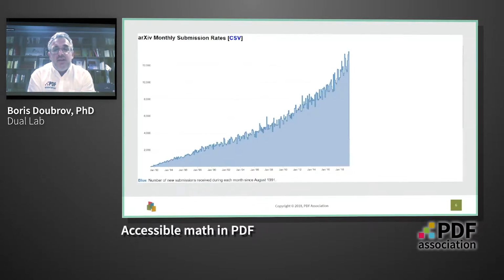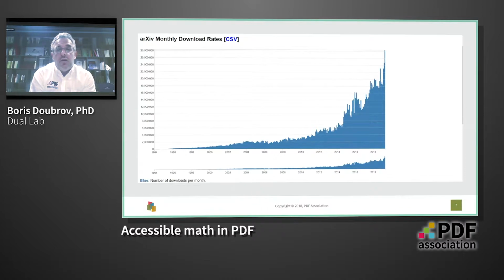This is a little bit of statistics. We see something in between linear and exponential growth, and at the moment about 12,000 articles are uploaded monthly to the service, and the number is growing. Interestingly, they trace everything since August 1991, so it's close to 30 years of scientific publications now. And this is the download rate that they have today, which to me is absolutely amazing, with close to 30 million downloads each month. This means that people do read academic publications, they do need to access them, and I don't have exact figures, of course, but I believe quite a number of these people require accessible formats.